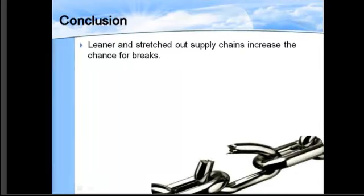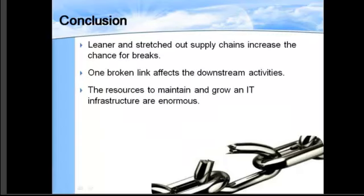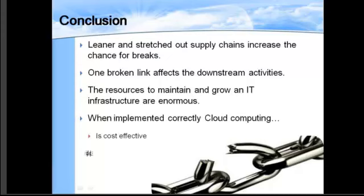As supply chains continue to become leaner and more expansive, the likelihood of uncertainties and breaks in one link are greater. And one broken link can adversely affect other links downstream. The resources required to maintain and grow an IT infrastructure to support the needs of the business can be enormous. But cloud computing is a cost-effective and rapidly deployed solution that supports business needs and demands when implemented following some best practices.